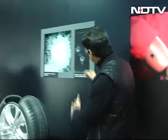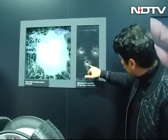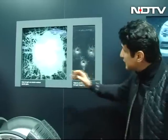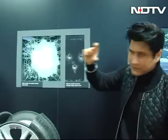This is the kind of steel that is being used out here. Special steel, and these are not just drawings, these are actual bullet marks from a real car. This is the shatter-resistant special glass. I'm going to show you how thick it is. Polycarbonate and glass, 25 mm. I mean, that's about this thick, right?